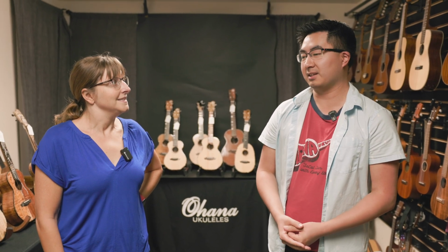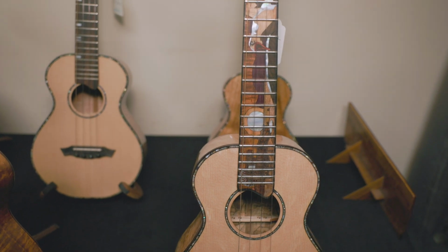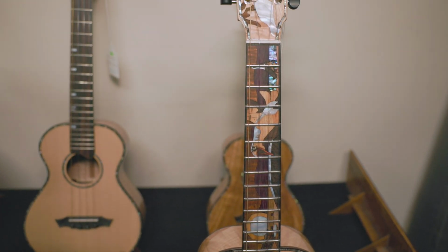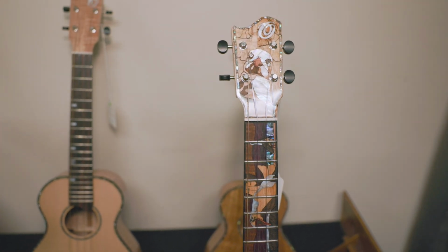One thing we're really excited about this year, which has been about 2 years in the making, is the custom shop. We're calling it the Ohana Custom Shop, or OCS for short. It's handmade, handcrafted ukuleles, here in our warehouse. We have a workshop and our master luthier is hand building these one by one.